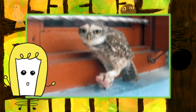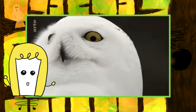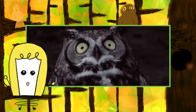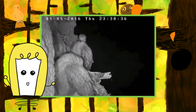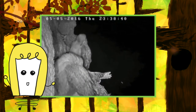Now, let's talk about some distinctive features of owls. Owls have very distinct physical characteristics. The most obvious are their huge eyes. Owls have the biggest eyes of all birds, and bigger than most animals with respect to their body size. These eyes are critical for their prowess in nocturnal hunting, and they can see prey in almost total darkness.